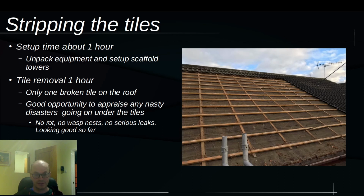Once that was all set up, it was then getting straight on with tile removal. And the photograph on the right, that's exactly what you get. You get all of your battens and your counter battens exposed, and that's a good time to just see that there's nothing particularly bad happening. So in my instance, there wasn't any rot, there wasn't any wasps' nests. There was 1 broken tile that was found, but there was nothing serious in terms of leaks. As you can see on the photograph, a couple of the battens were broken here. That was probably down to me walking about when sweeping my chimney.